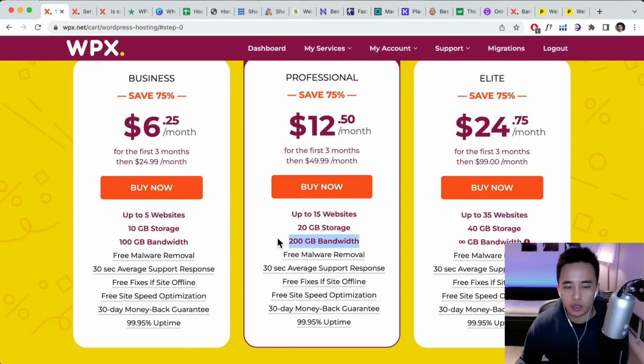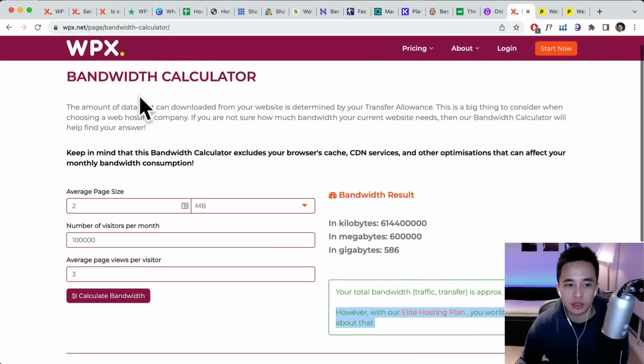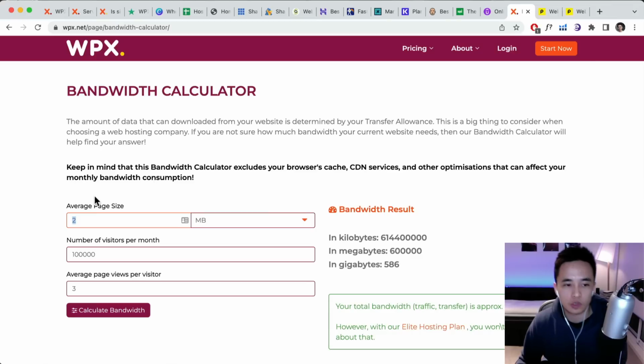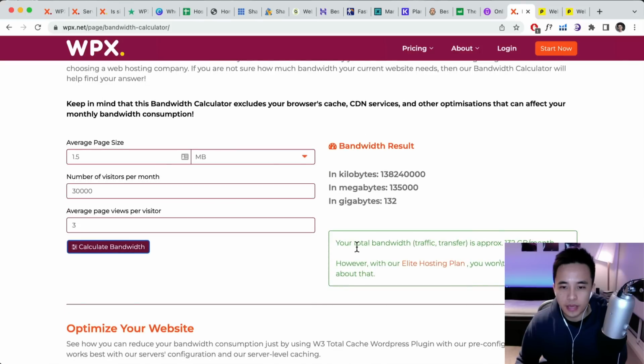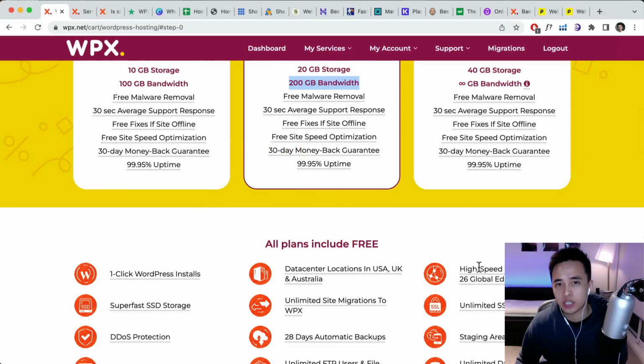Now, in terms of which plan to select, you may need to look at how many websites you want to host. So here, you do want to take a look at the bandwidth. You can go on Google, type in WPX bandwidth calculator, and it should take you to this page, and you can do a simple calculation. For example, your average page size is maybe 1.5 megabytes, 30,000 visitors, average page views per visitor, calculate your bandwidth, and you can see which plan is for you. Generally over here, it does recommend the Elite plan, but I would probably say you don't need that. You could probably go with the Business plan and see how you go, especially once you activate the CDN.